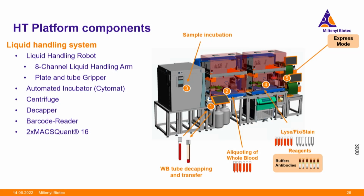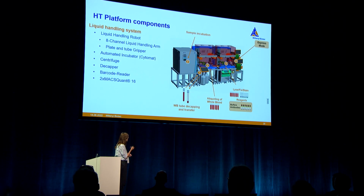It has basically, over here, two liquid handling robots. It has an incubator. Over here is a centrifuge. Then we have a decapper over here. We also have two flow cytometers that detect the fluorochrome-labeled cells.